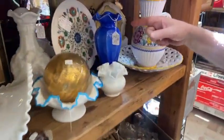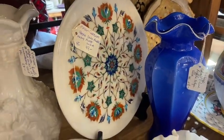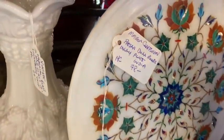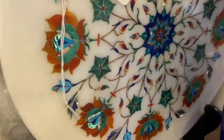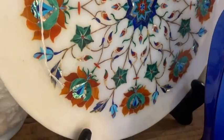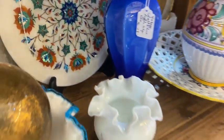Do you want to talk about anything in this little section? I do want to talk about this. This is from India, and it is inlay. If you look at that, there's so much work, and master craftsmen have to do this. Each one of those pieces takes several days to do, but there's a ton of work done there. And $78 on that, really nice condition. That is a great deal.